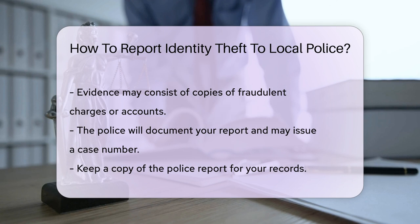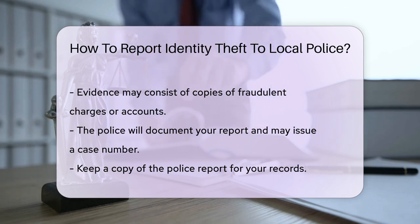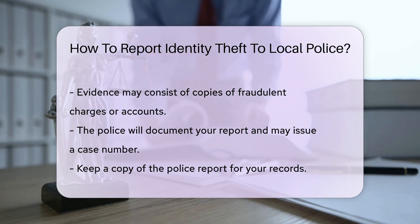The police will document your report and may provide you with a case number. Keep a copy of the report for your records. This can be useful for disputing fraudulent charges and may be required by creditors.